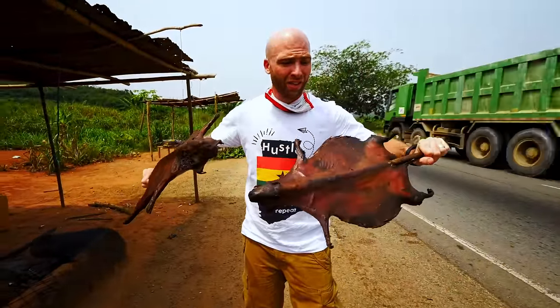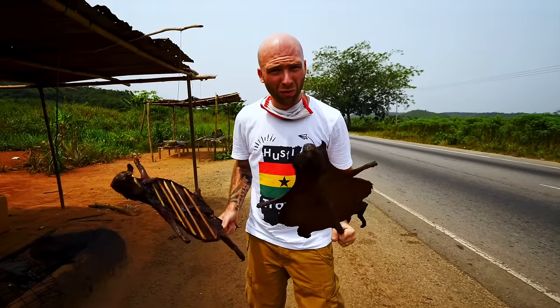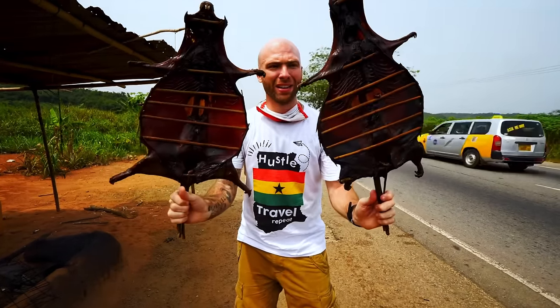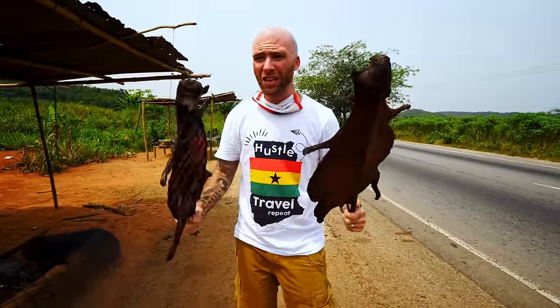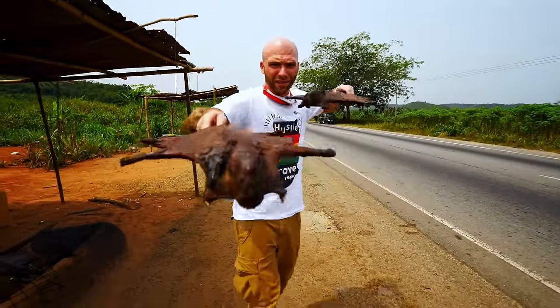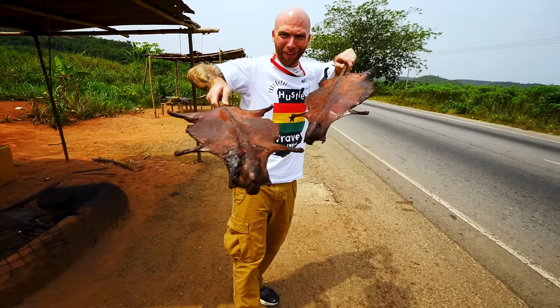So they defur it, right? Or take off the, I guess it's almost like a porcupine, right? It's very spiny. And look at that, take out the organs, they smoke it, and you can eat it. Looks pretty delicious. Looks like a huge guinea pig, but it's a rodent. Look at that. Whoa, this is wild, crazy.